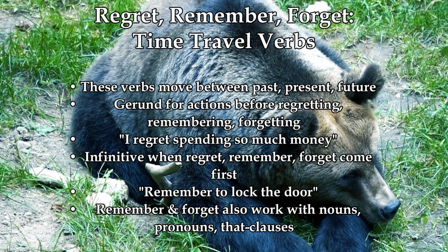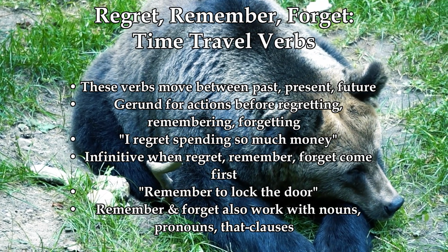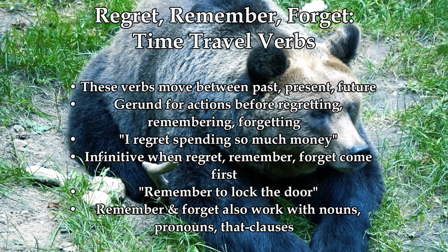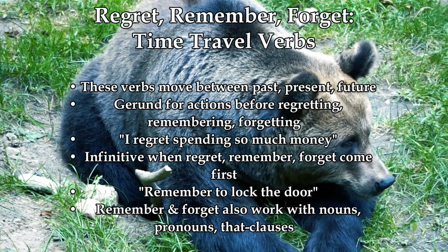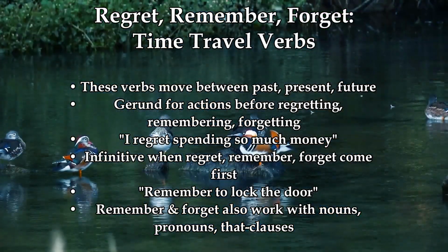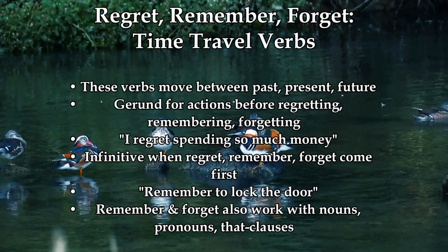It's also worth noting that remember and forget can be followed by a noun, pronoun, or a that clause. It's like they're the social butterflies of the verb world, mingling with different types of grammatical constructions. For example, I remember the day we first met. He forgot his wallet at home. She remembered that she had an important meeting scheduled for tomorrow.